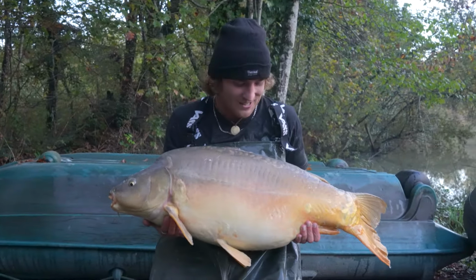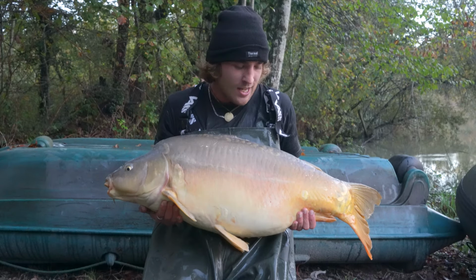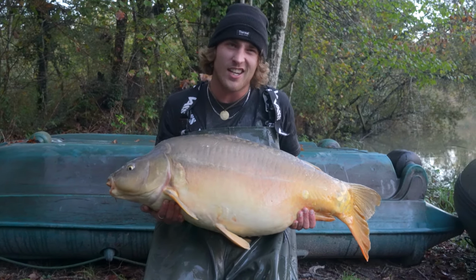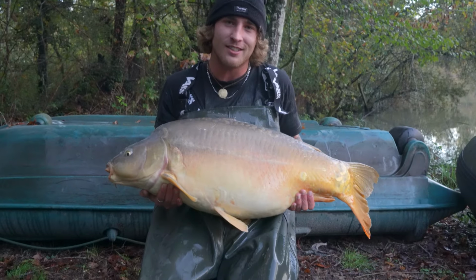Lovely 38-pound, another mirror from that spot. It's now produced 5 fish in total. Yeah, I'm super happy. I think that's 10 or 12 now, 10, 11, 12 fish. Yeah, beautiful, great condition. Yeah, over the moon.